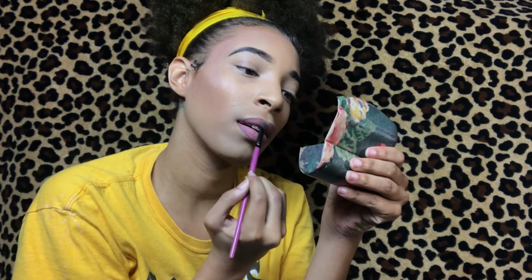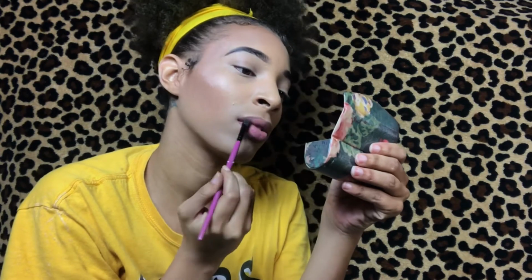Here I'm taking a brush to blend the lipstick with the liner just to have a smooth transition and no harsh lines from the liner.